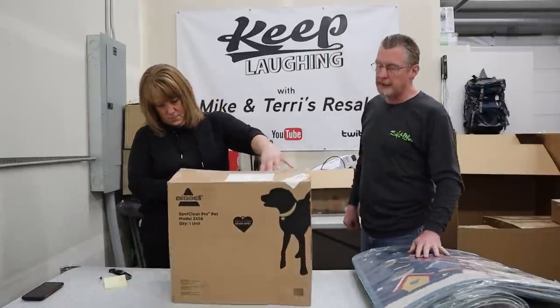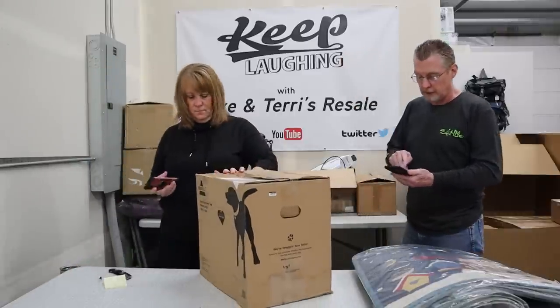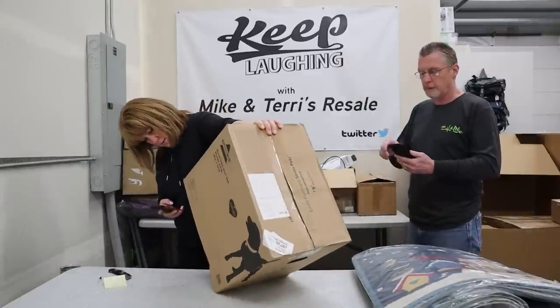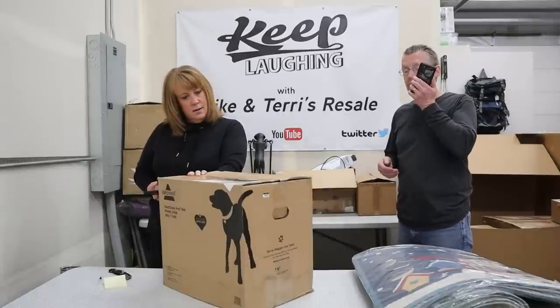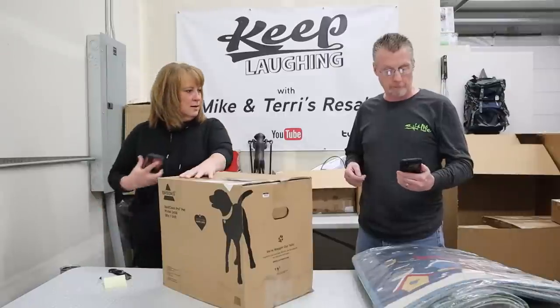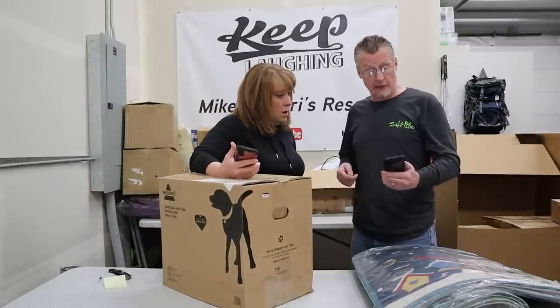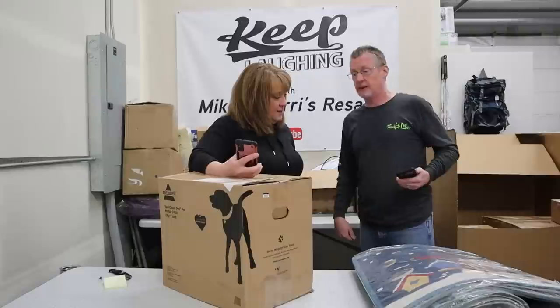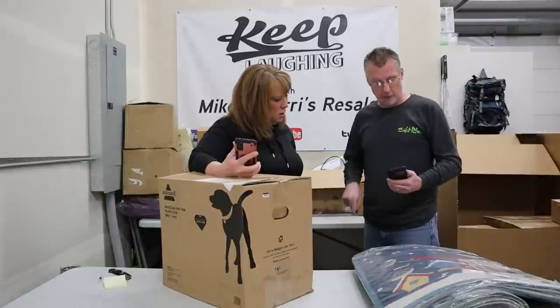Come on. I mean, we're at less than $14 an item. Here, we'll just do a manual. Ready? Yeah. Bissell Spot Clean Pro Pet 2458. Pretty good, guys. $176! Is that the normal price or a sale price? Looks like probably the normal.